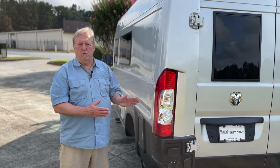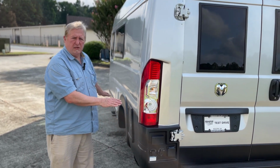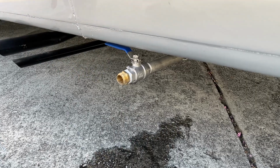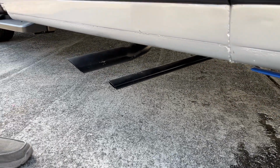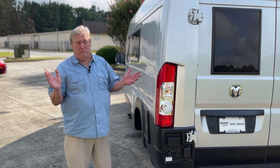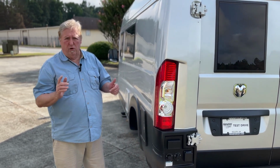The reason we use the Ram is because it's front wheel drive and we can do all these underfloor tanks as a lower floor, more room inside, where the Ford Transit and the Mercedes are rear wheel drive and have a drive shaft, and you cannot do all these tanks and everything underneath. But I want to show you how really good this car drives. It drives like a large minivan. You can park them anywhere. They're very fuel efficient, and we're going to drive it now.